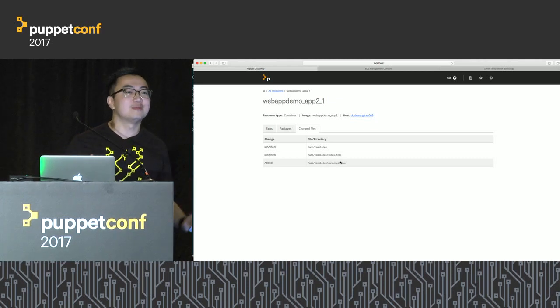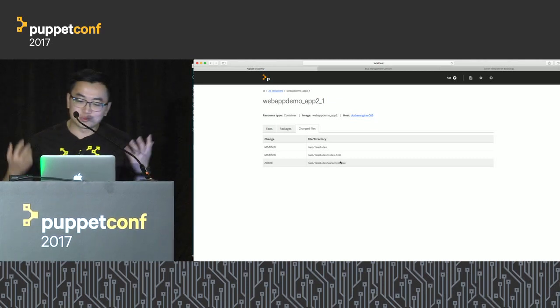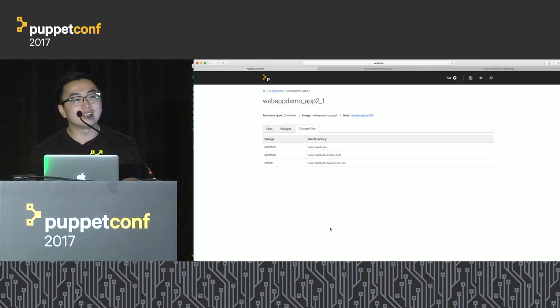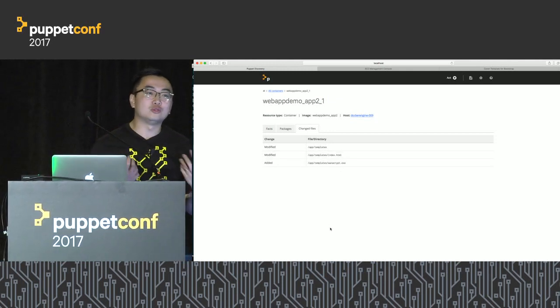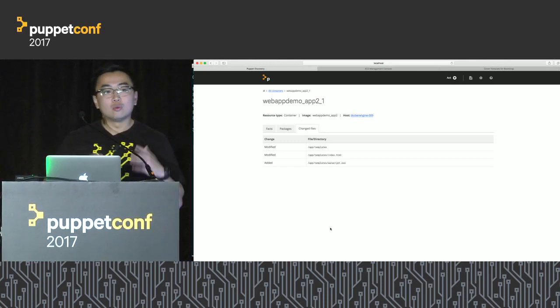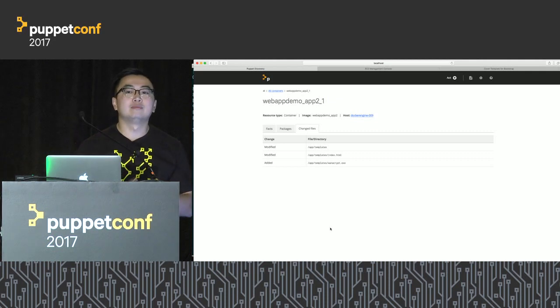index.html thing, as well as this wannacrypt.exe file, on my containers, and I may want to do something about that. I may want to take some action on that. So we also want to provide you a better way to take action.